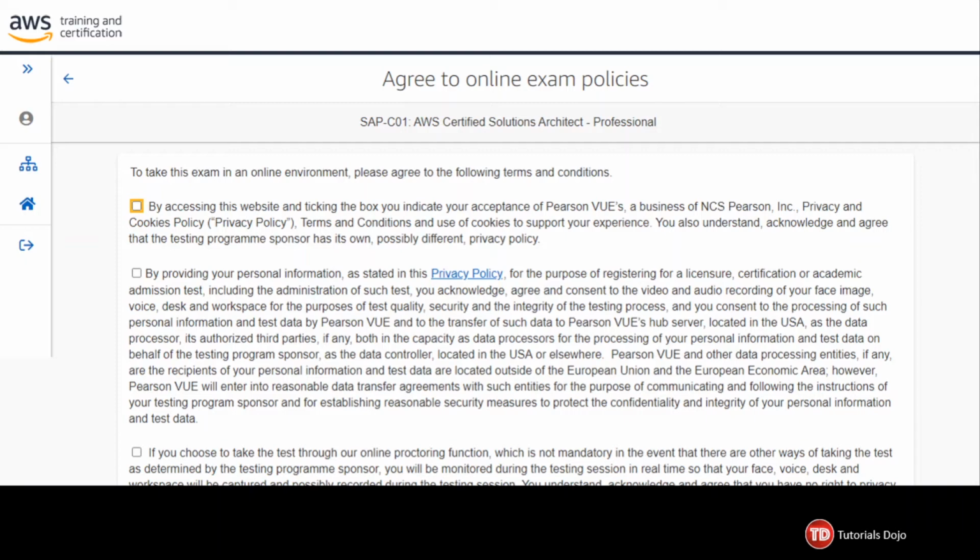Agree to online exam policies. Make sure to review the terms and agree. Only then will you be able to proceed with the next steps.